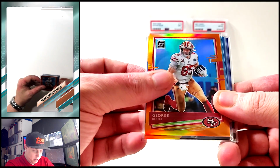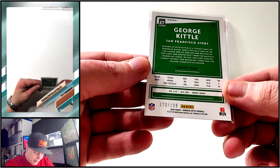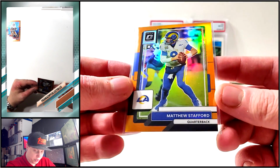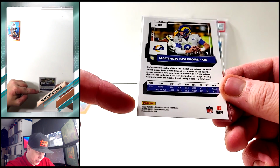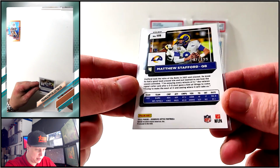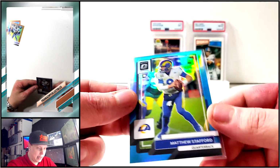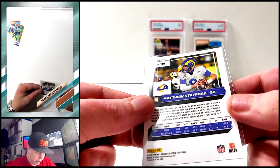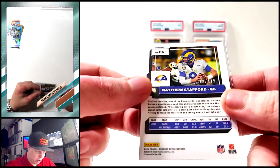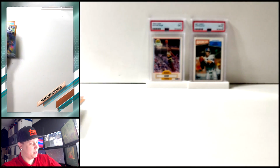We got a George Kittle orange optic, numbered to $199. Very cool. We have a Stafford orange from 2023, the newest one, or 2022. I can't believe they're releasing 2022 product in May of 2023, but that's Optic for you. That's Panini for you. Numbered to $199. And we have an Aqua, numbered to $299. We got a blue Stafford, $179. I got like a little mini rainbow going on over here. So I got $179, $199. What was the other one?